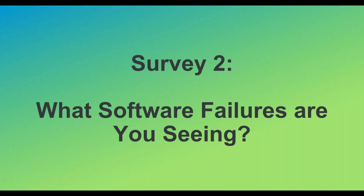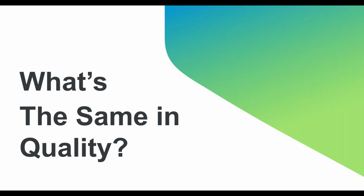So we talked about what's changing in software, which I find very interesting, but there's plenty that's still the same. If we're looking at quality, at trying to address that perception of quality or testing as a bottleneck, here are some things that have been long running that are still valuable to have a good look at.